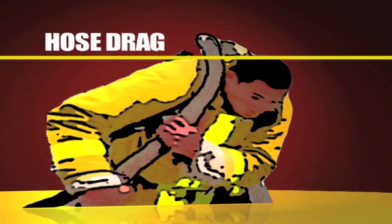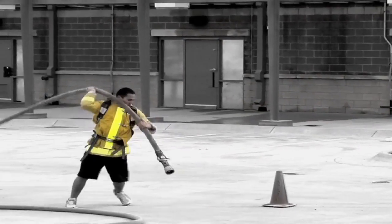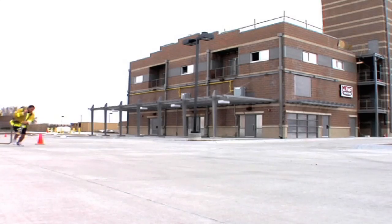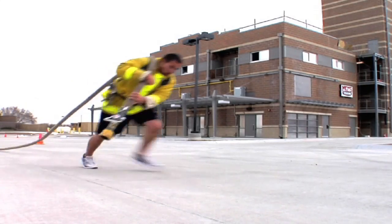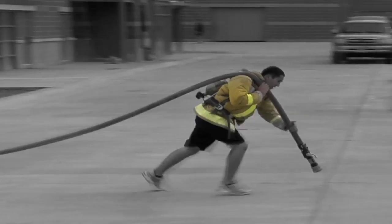So when you get to the hose, it's important that you pick the hose up, put it over your shoulder where the nozzle is almost touching the ground. What that allows for is less drag, less friction behind you, because you're going to have less hose on the ground dragging. You have a charged hose line, and it's deceptive.